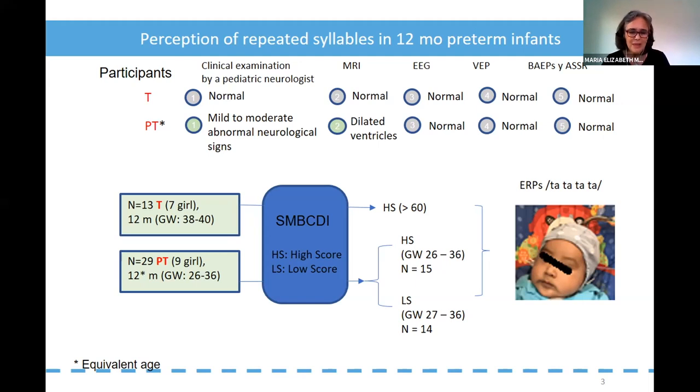We examined the infants using two tests, the Spanish MacArthur-Bates Communicative Development Inventory and electrophysiological tests. We recorded the infants listening to repeated syllables. The behavioral test divided the preterm infants into two groups, one who scored high and the other who scored low. A high score was considered about the 60th percentile. All infants scored normal in the behavioral test.